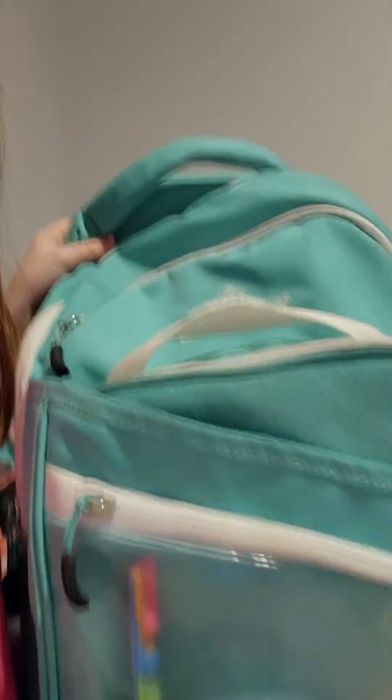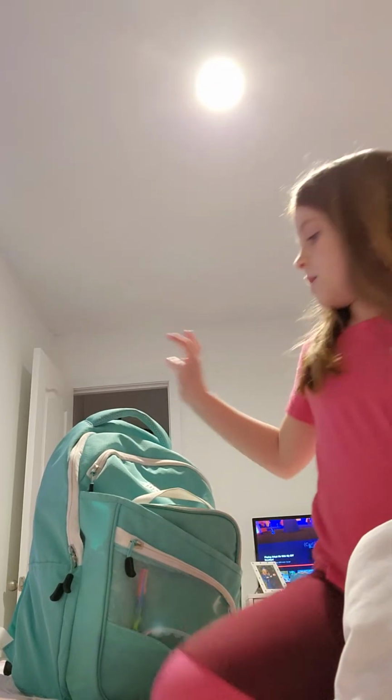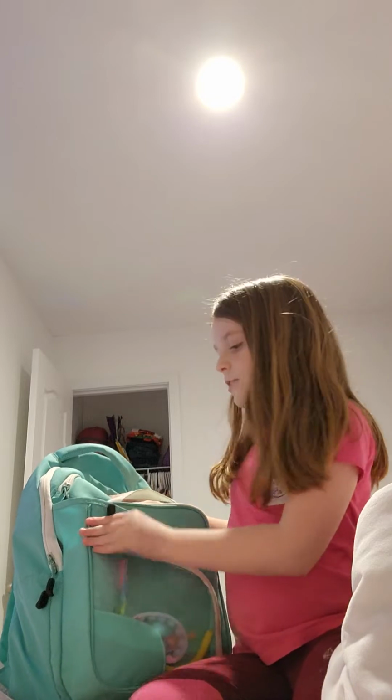So today we are going to empty out my first grade backpack. So we're going to see what's in there. Okay. Guys, guys. We should start with the front part.